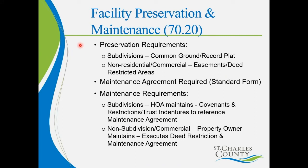So we get into section 70, and we have to have preservation and maintenance requirements. For subdivisions, these structural facilities have to be preserved in common ground, and they're going to be done on the record plat for subdivisions. In non-residential commercial sites, these will be done in easements or deed restricted areas, and then we have maintenance agreements required for those and for subdivisions. So all owners, developers will sign a maintenance agreement that's required. We have a standard form for that. I didn't put it up here, but that is on our website.